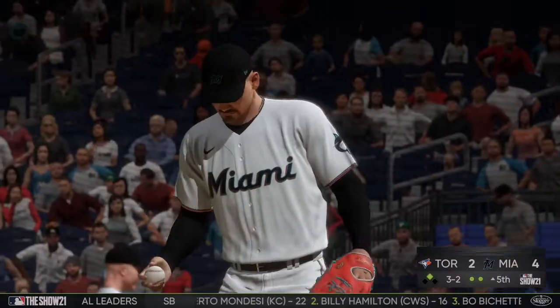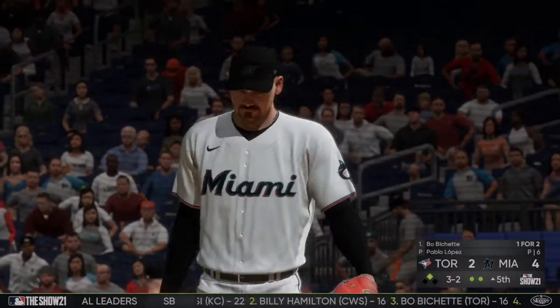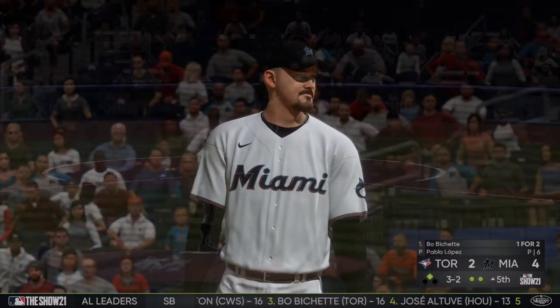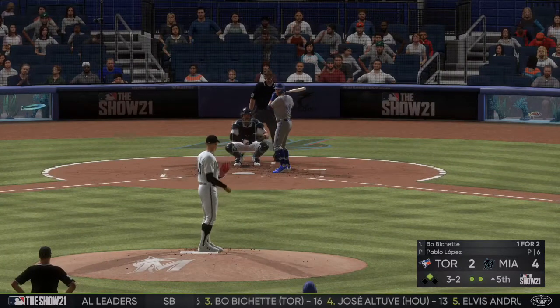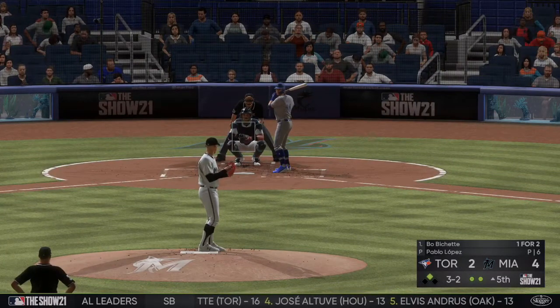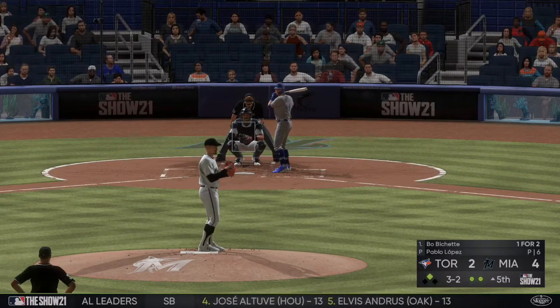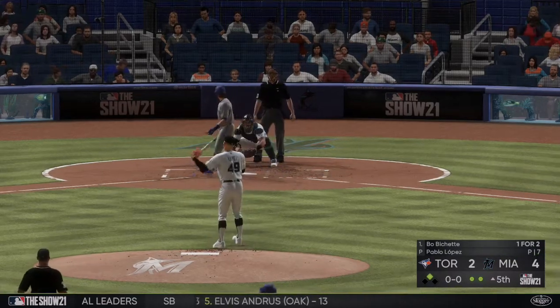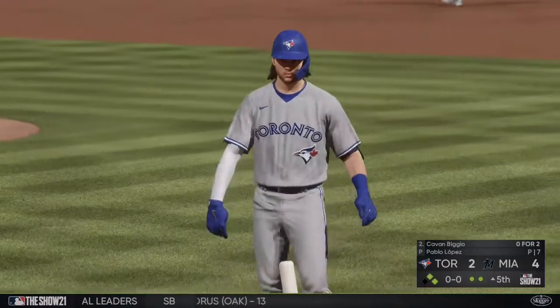3-2. Now on 3-2 as a pitcher, you got to go with the pitch that you feel most comfortable throwing with. And the payoff pitch. And that misses, ball 4. So it's first and second now with 2 out.